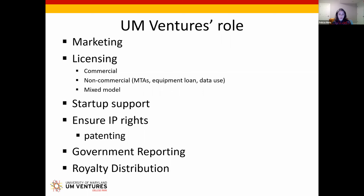So I mentioned the Bayh-Dole Act, where the government lets us own inventions made with federal funds. But we have all sorts of administrative work that we then have to report back to the government, what's happening with the invention, what are we filing, and then if we decide not to pursue something, then we give the government an opportunity to take the lead. And royalty distribution, making sure the money that's coming in is going out appropriately.